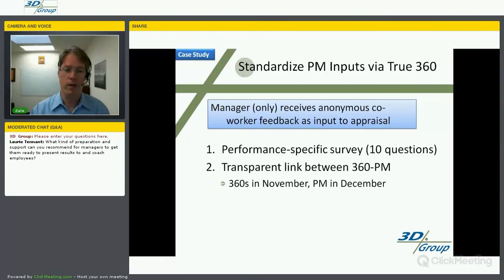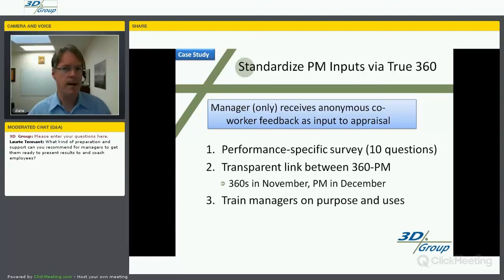The other thing is that we made a very transparent link. It was very clear to all employees that the answers you're giving here are going to the manager, so the manager can improve their ratings of the person. It's going to be incorporated into their performance review. This 360 is being done in November, immediately preceding the performance management tool, so it's very clear to everyone what the purpose is, and there was lots of effort at differentiating it from the development-oriented 360.